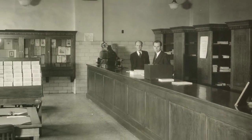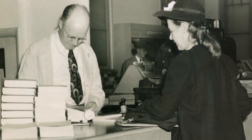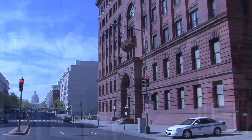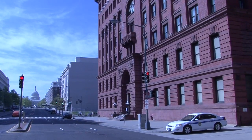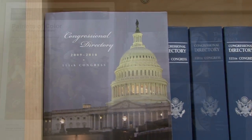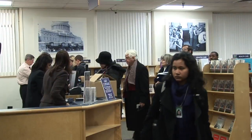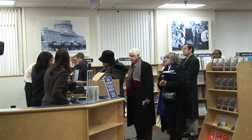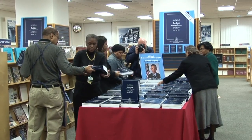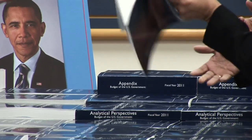The bookstore traces its roots to 1895, when customers had to take a freight elevator up six floors to buy books. But in 1921, GPO established the bookstore's current retail location at North Capitol Street in Washington, D.C. And through the years, the bookstore has seen many of our nation's most important publications stocked on its shelves. Perhaps the bookstore is best known as the place to be every winter when GPO employees distribute the President of the United States' budget for the federal government.